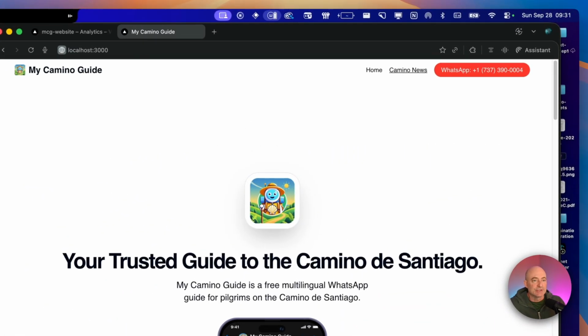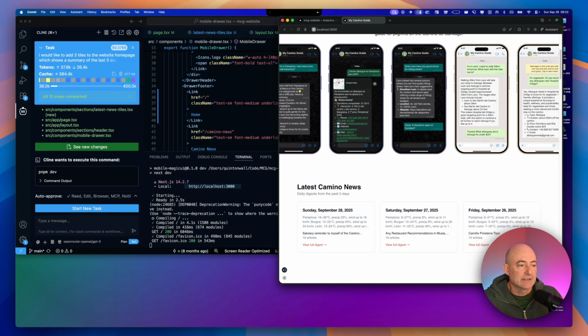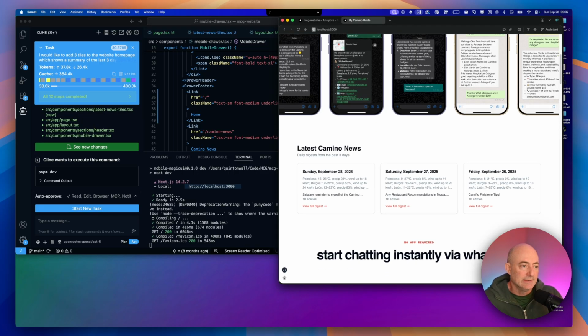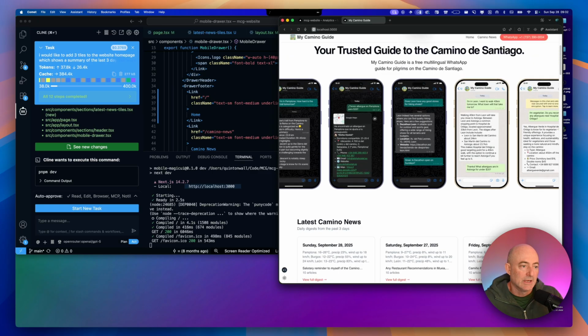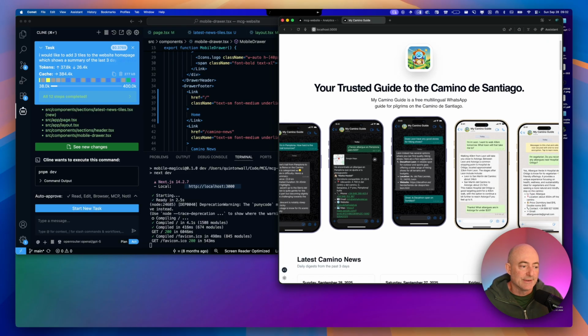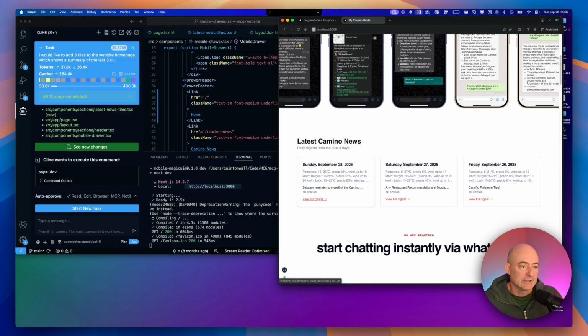Well, not too much has changed. I have a home and a Camino news. It's not very visible. We can go back and make that change. I don't see the tiles. I see them down here. Okay. These look good. I'd probably prefer them above the fold here. These images don't really look that good by themselves. But in general, this looks great.